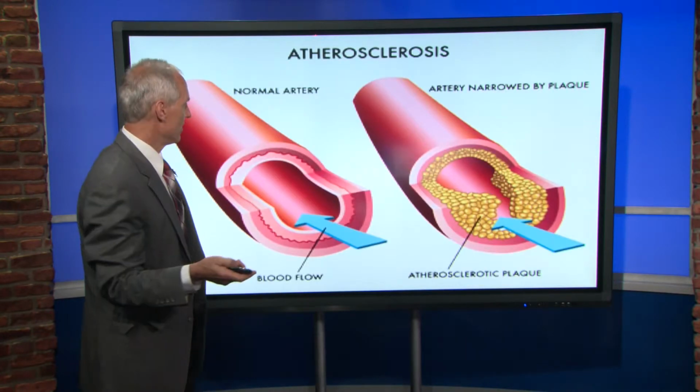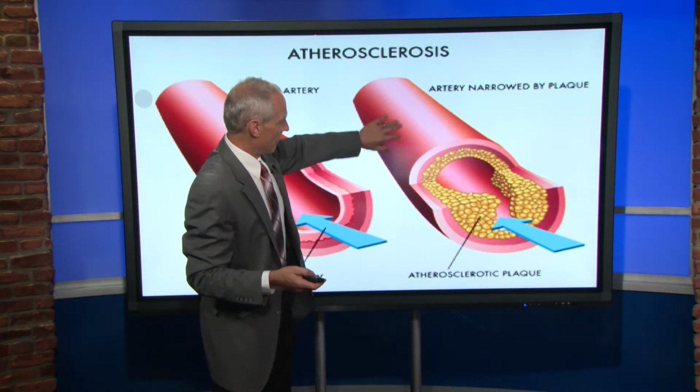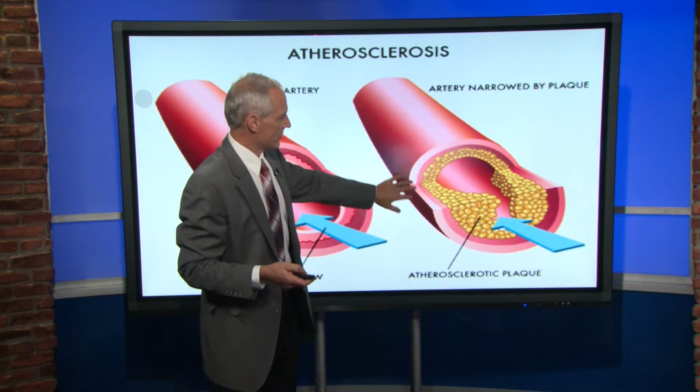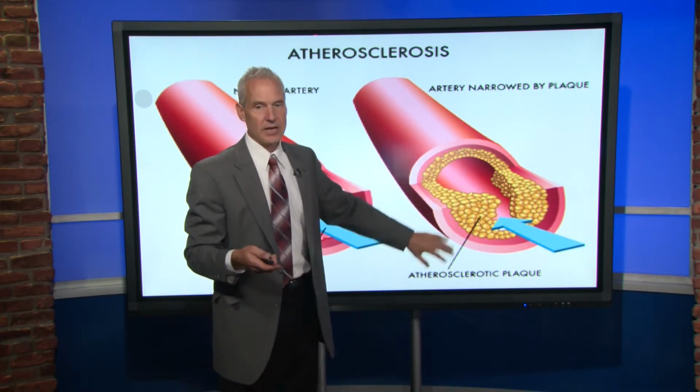So let's go back to this original slide. Now you can see what we're saying is there are small vasculature, small vessels and capillaries here, and this is where the plaque builds from the outside to the inside.